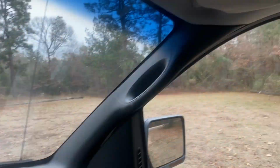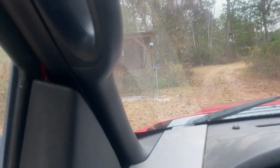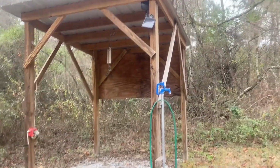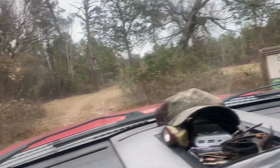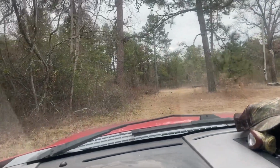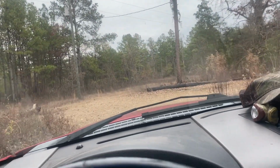So they've got logs laid out everywhere for different campsites. This is pretty neat. So they have a place, a set of scales, and they have a place to hang a deer if you were down here hunting. They also have a water hose and a water spigot. Another little sign on this side showing you that you are on the management area. So I think we're going to go back here and get us a campsite a little closer to the back. It's extremely clean over here. If this is a place that you're interested in coming to camp, it's definitely worth it. Worth the drive.